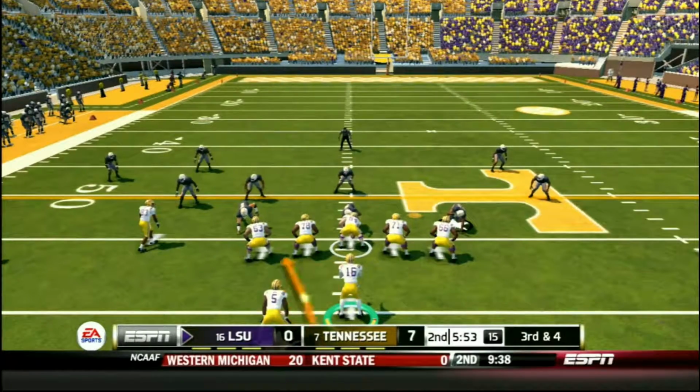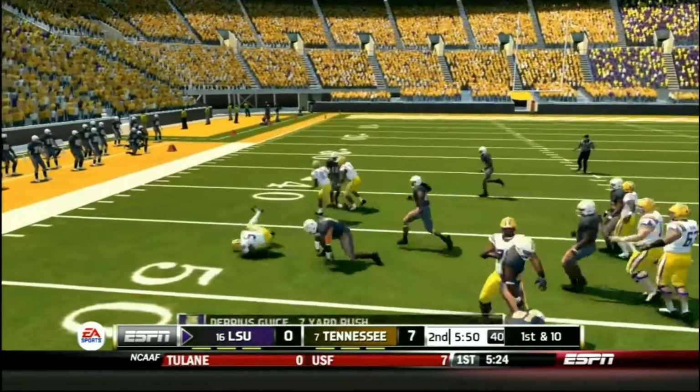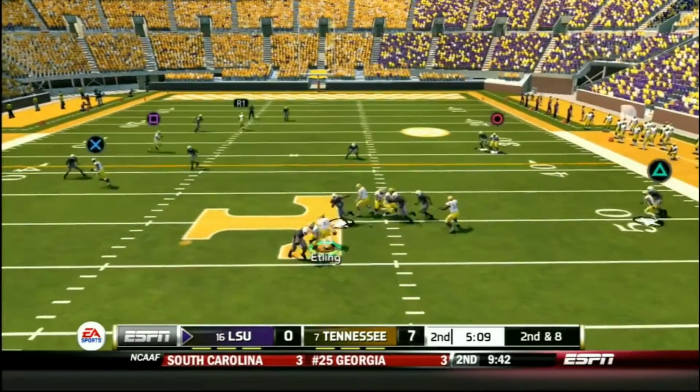And now 3rd down and 4 for LSU. Darius Geis gets it up the middle. Gets a decent gain, a gain of 7. And now, 2nd down and 8. Danny Etling back to pass. Looking, he's going to try to run.